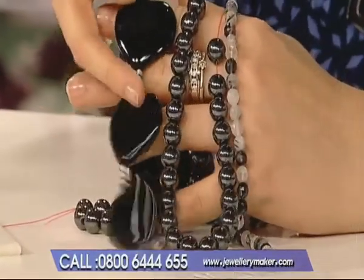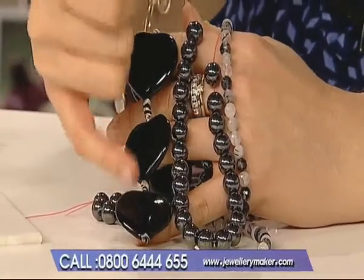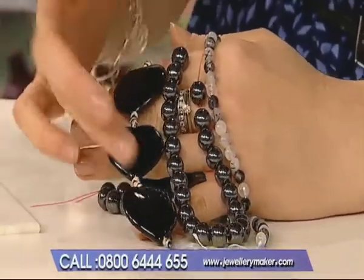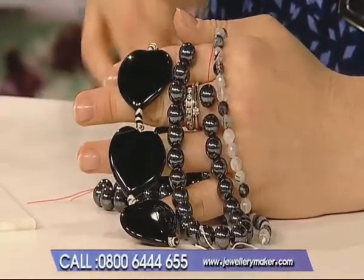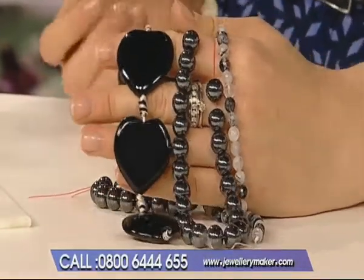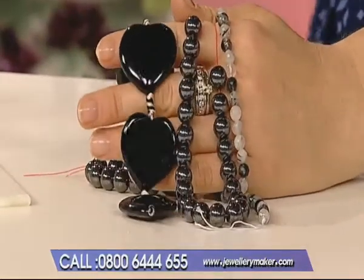And then we have got these phenomenal black agate puffy hearts. They are 30 by 30 mil. On the strand that I've got here, and this will give you a good indication of what you're going to receive, 1, 2, 3, 4, 5, 6, 7, 8, 9 of those. I mean, to me, that is 9 separate pieces of jewellery if you're looking at hearts of that kind of size.